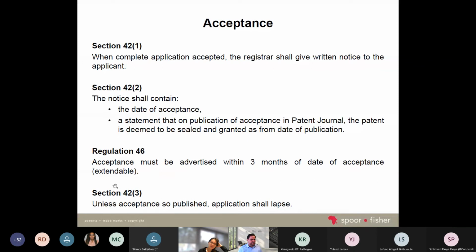And as I mentioned earlier, in terms of Regulation 46, the acceptance needs to be published within 3 months. Very importantly, if it is not published within this 3-month period, the application will lapse. Okay, and these aren't calendar months, so it's actually from the date the application is accepted, if that makes sense. So it might be that an application is accepted, say on the 31st of the month, but that the 3rd month patent journal will be on the 27th of that month. You'll fall short of meeting that 3-month requirement to file.